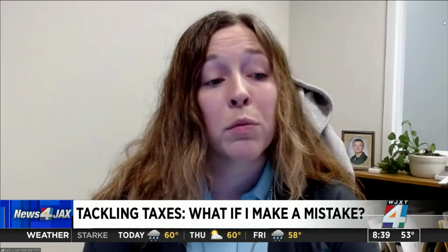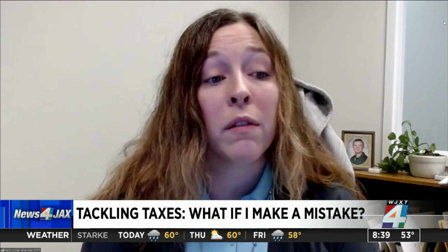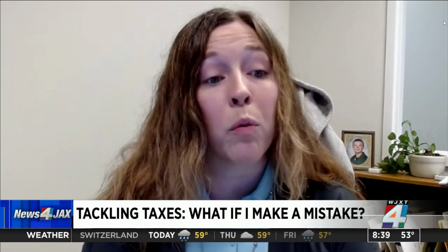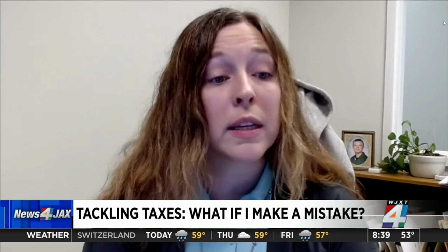So, of course, no one wants to be audited. If someone makes a mistake on their taxes, maybe accidentally leaves something out, what should they do? So if you make a mistake, you can file an amended return, and those can be filed electronically now. They didn't used to be able to be done that way. You used to have to paper file those.